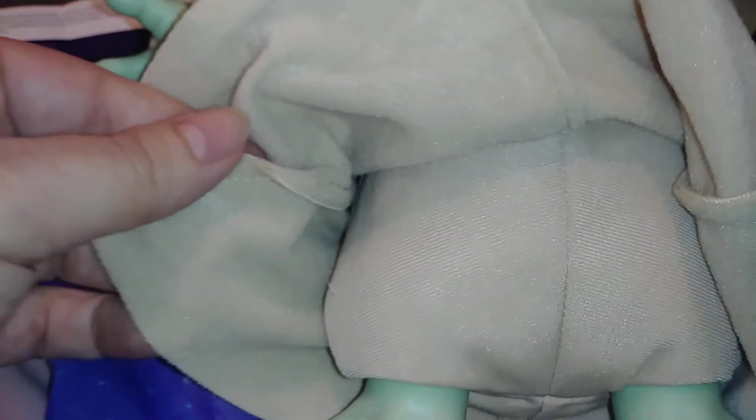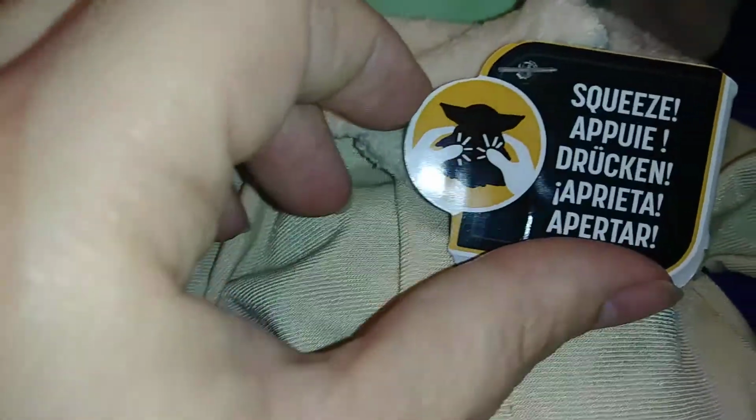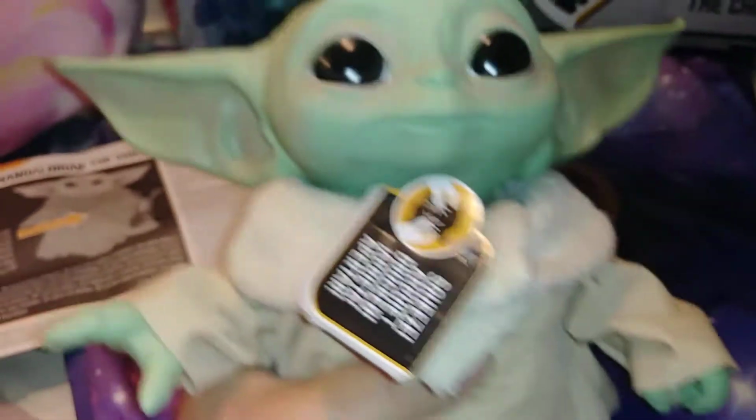The more I'm looking at this, oh, okay, I can see this. It kind of felt like the little robe was inside out, like backwards. But then I can see the stitching on the inside. All right, and I left this on. I didn't clip it out. It says squeeze. So let's see if I can make him talk with one hand.